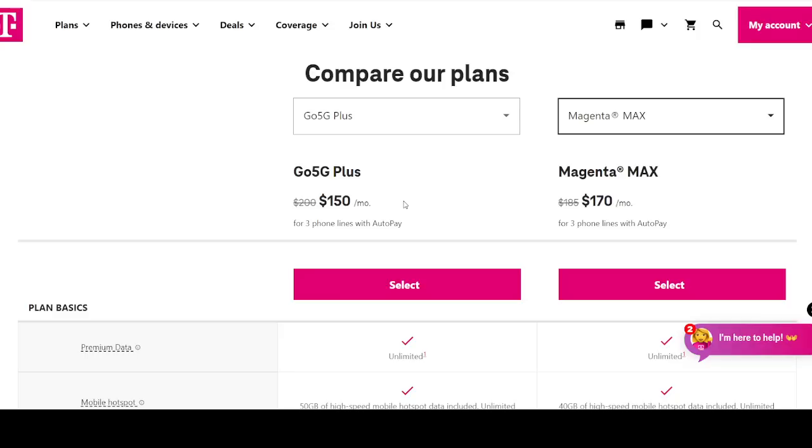Also, this is really sneaky, and they don't even show it on the website. People actually had to call in to customer care and find this out. The new Go5G plan reduces the international data speed. Magenta used to be 256 kbps. Now it's 128 kbps, right?